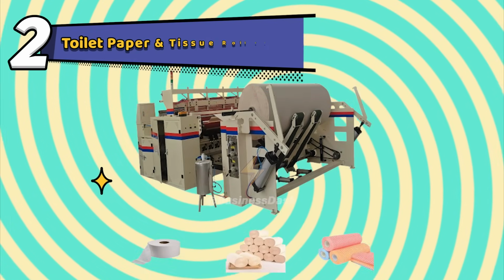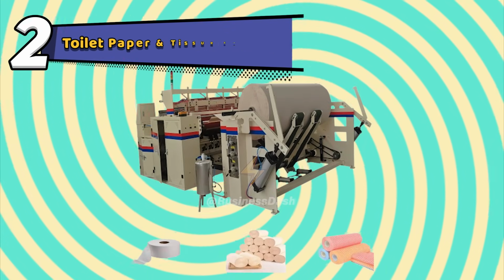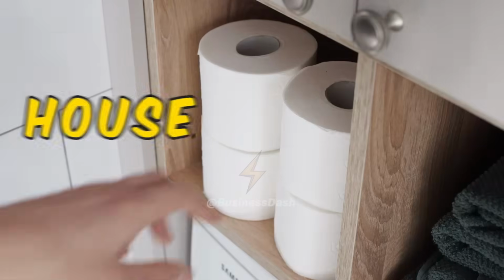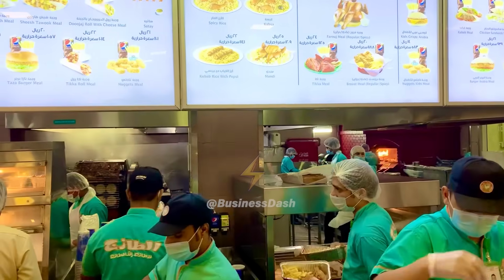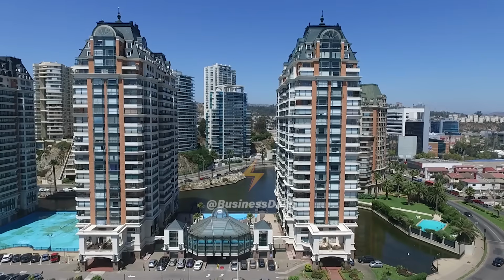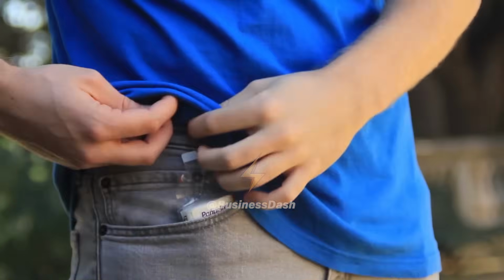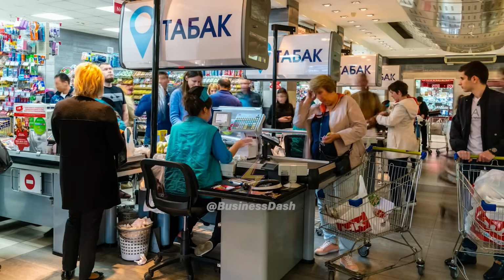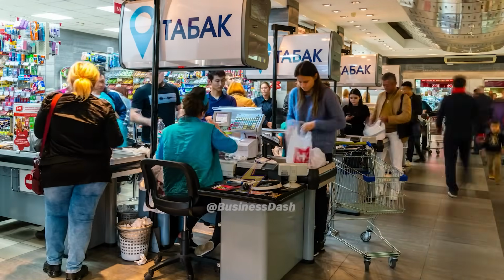2. Toilet paper and tissue roll converting. Toilet paper isn't a trend, it's a daily essential. Every household, office, restaurant, school, and hotel uses it constantly. That means this product doesn't depend on seasons, fashion, or fads. It's steady, reliable, and always in demand.